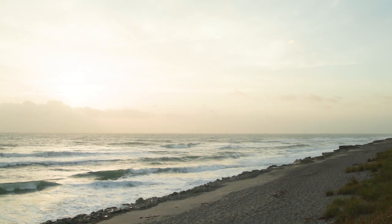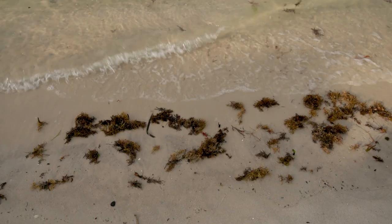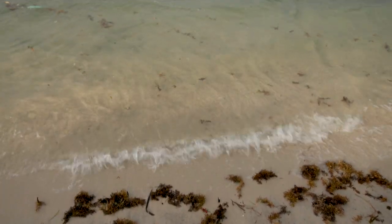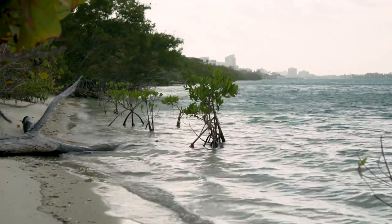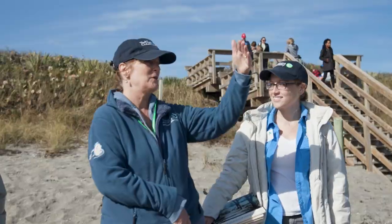Sea level rise and coastal resilience are huge issues for us here in Florida. Part of what the Nature Conservancy is trying to do is educate people on the role that natural habitats can play in helping our communities be more resilient. Things like mangroves and dunes.